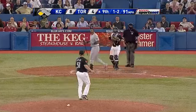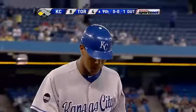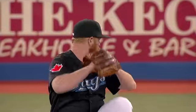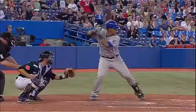Strikes out Jesse Litsch with a good fastball. He has hit everything this series. Breaking ball, fastball, but not this time. Litsch throws that four-seam fastball right by him to get the first out.